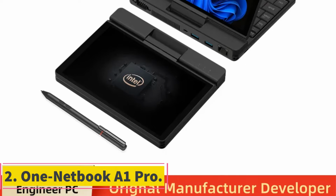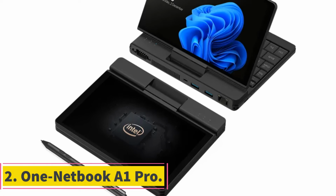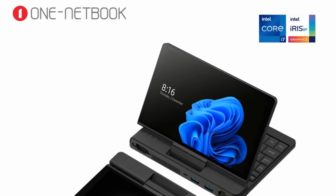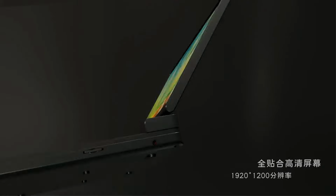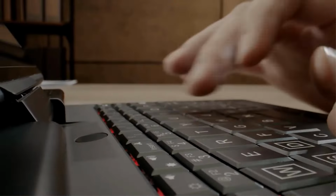Number 2. One-Netbook A1 Pro. The One-Netbook A1 Pro is a high-end, thin, and light 2-in-1 laptop with a 7-inch IPS display and a 10:16 aspect ratio, offering a resolution of 1920x1200. It is powered by an Intel Core i7-1160G7 processor with a base frequency of 1.1 GHz, capable of reaching a max turbo frequency of 4.4 GHz.